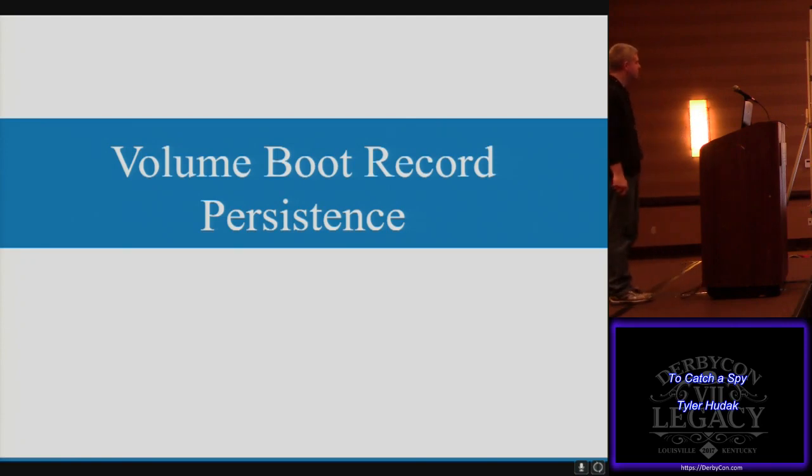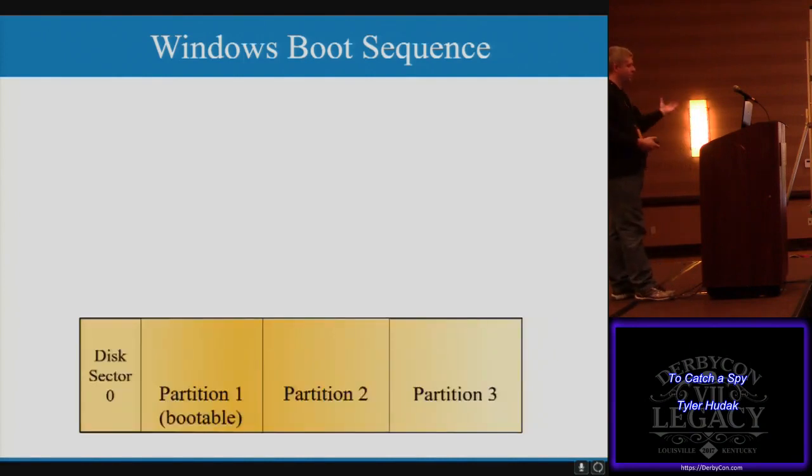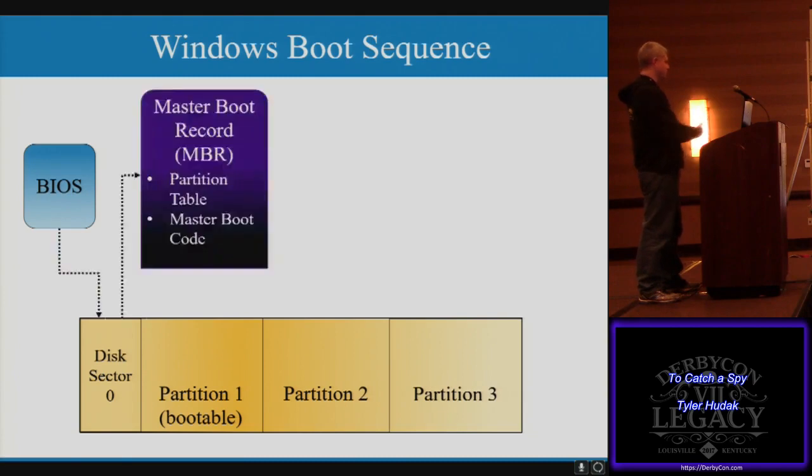All right, let's get into volume boot record persistence. So let's talk about the Windows boot record, or boot sequence. We've got our hard drive that has our operating system on it. On this hard drive, we have the first sector of the disk, and we have a number of different partitions. One of these partitions is going to be marked as bootable. When you press power on the computer, the BIOS starts up, and it's going to look for what's called the MBR, the master boot record, which lives in disk sector 0.